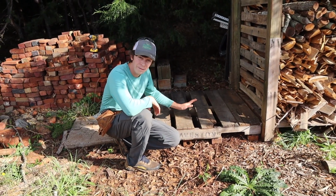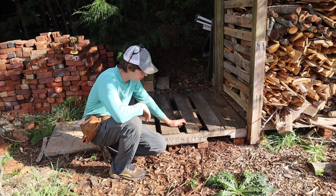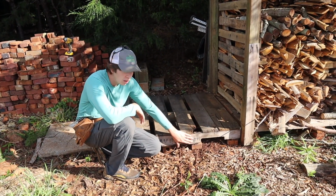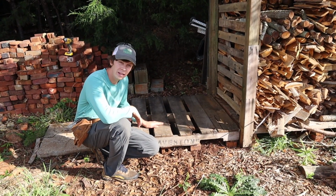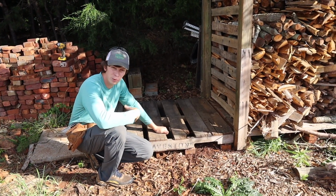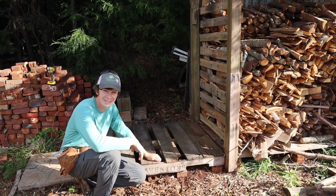The extension, I found a pallet that had wider boards that didn't have as many large gaps. That's important just to prevent wood from falling down. Since this is wood, if it is in contact with the ground, it will degrade, so I ended up putting it up onto bricks, which also enabled me to level it fairly well. That'll make it easier to stack with wood, but also make sure it's nice and sturdy. So hopefully having it off the ground will prolong its life, and we'll be able to attach it to the other structure very easily as well.